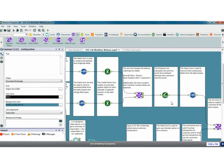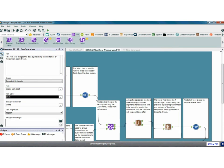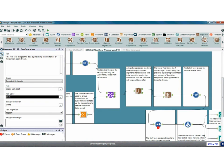So you'll see that we've taken the same data. We have our store information, our customer information, and our transactional data. We then join that data together, and in this case, they've added some sort of drive time analysis to that process. And then the next thing we can do is build out that process and incorporate a predictive model. Sorry, I'm having a couple of browser issues in terms of scrolling. So you'll see here, we've built out a logistic regression.